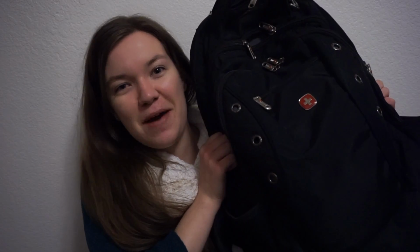this is my backpack. It is a Swiss Gear backpack. It's just all black. I really like all black backpacks because they go with everything. They don't really show dirt that easily. So yeah, this thing I think is about 4, maybe 5 years old now. It's really old. It served me very well.